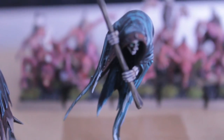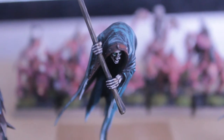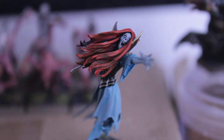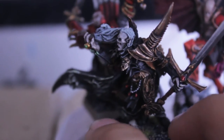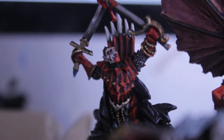What up, players? It's Wobbast here up in this mud, and I'm not sure if all of you are in the know or not, but for those of you who don't, Warseer posted up, thanks to Harry, the Pie Master, new pics of their Vampire Counts range, a new release which is going to be out in January. So I thought I'd bust out all these Vampire Counts models that I've painted recently and just talk a little bit about what I think about the new models.